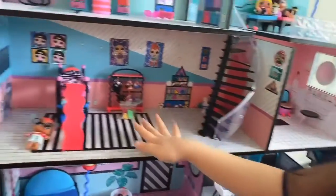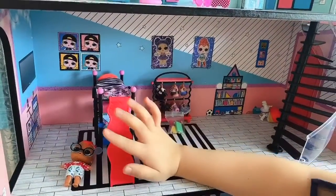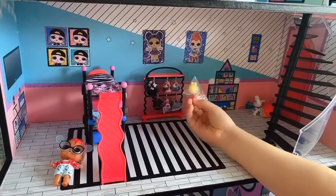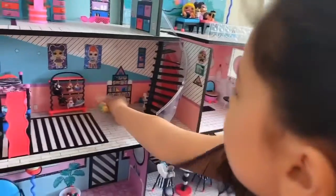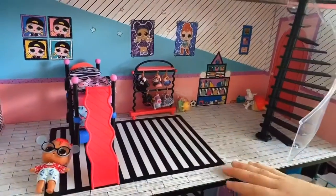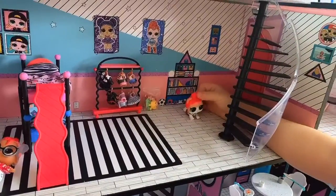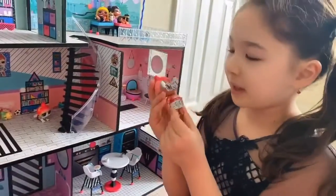And my next favorite is the bedroom. As you can see, there's a bunk bed with a slide. And then there's a bag full of their toys, an iPad, a little stuffy bunny, and a cute little person, like a doll. And over here is their closet. And then there's their pet that came with the LOL house. And this is the boy LOL doll that came with the LOL house.